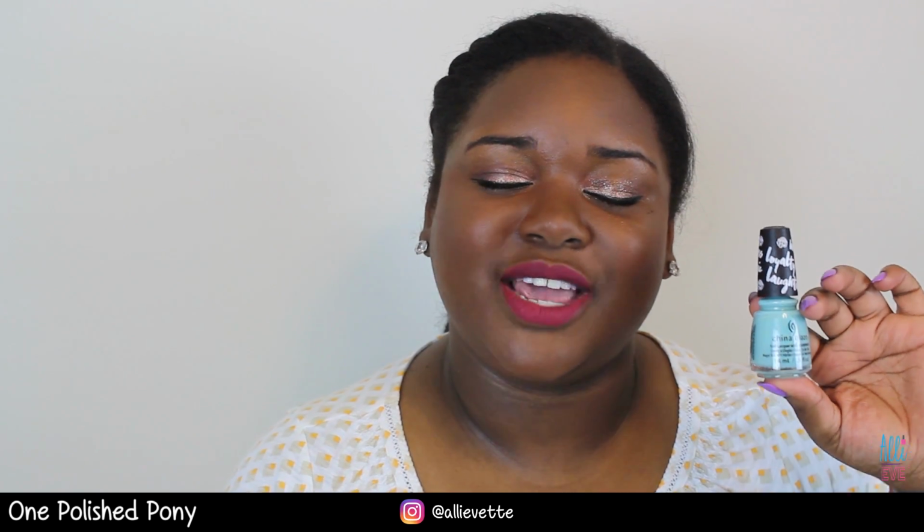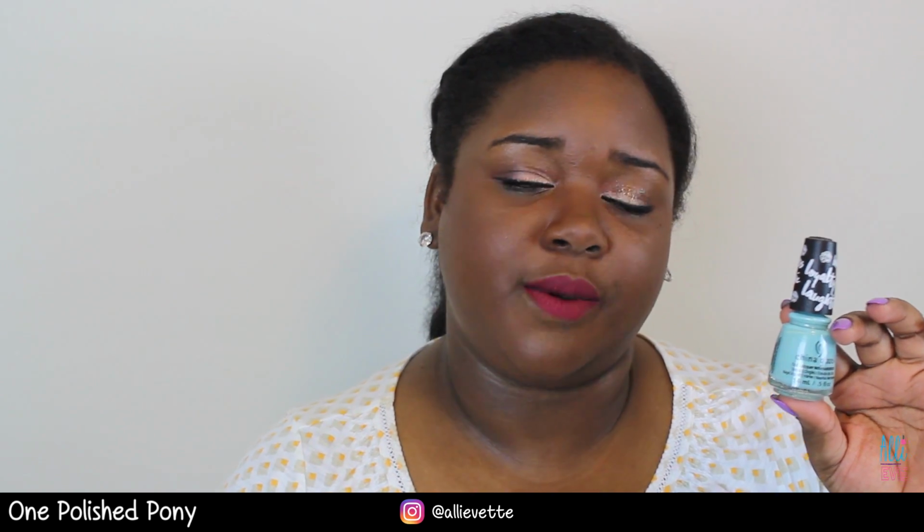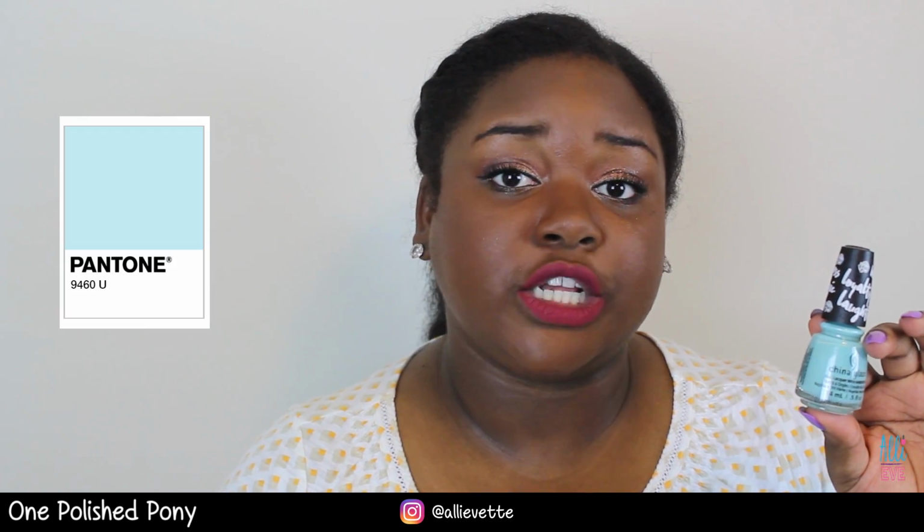So the next polish we have is One Polished Pony. This is a gorgeous light blue with just a tad bit of green in it. It also has a strong silver shimmer running throughout it as well. For reference sake, you can look to Pantone's 9460U.